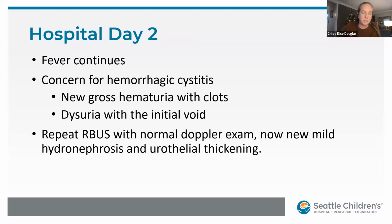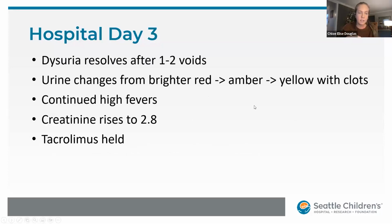On hospital day 2, she continued to have fever, and then she developed clinical concern for hemorrhagic cystitis. She had new gross hematuria with large blood clots and had dysuria with that initial void. A repeat renal bladder ultrasound had a normal Doppler exam, but now new mild hydronephrosis and urothelial thickening. Then on hospital day 3, her dysuria resolved after 1 to 2 voids, and her urine color changed from bright red to amber to then yellow with just large clots.